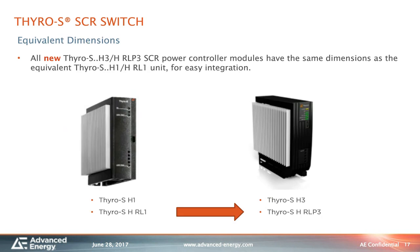Okay. Comparison of the different types. Obviously, the dimensions between the old Thyro-S and the new Thyro-S are almost the same. Just it's a little bit higher because of this protection against contact, but it doesn't matter because there should be a clearance anyway on the bottom of the unit. So for the installations, it doesn't matter. And the old Thyro-S H1 becomes a new Thyro-S H3. The old Thyro-S HRL1 becomes a new Thyro-S HRLP3. So the P is new because the new Thyro-S HRLP3 can also measure the power.